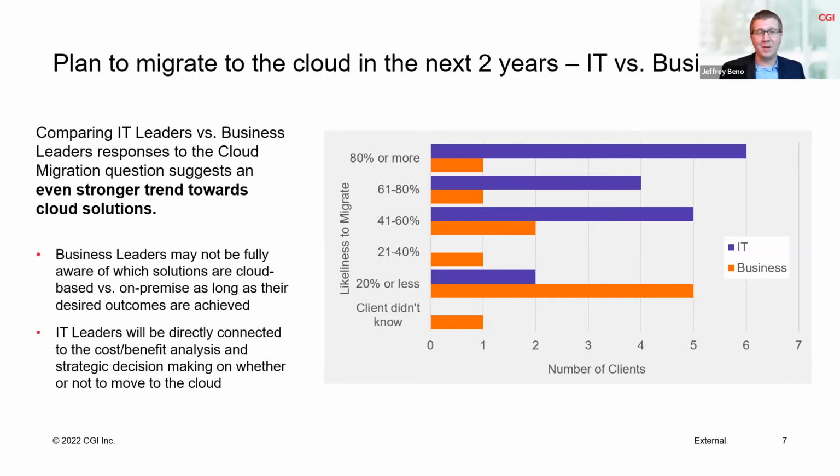However, you're going to see a little bit of difference here when it comes to IT versus business. Business leaders, in terms of actually using cloud-based solutions, as long as they're getting the desired outcomes of those solutions, may not necessarily care whether that solution's on-prem or in the cloud. So in terms of responses, there's not a high push from the business to migrate towards the cloud.